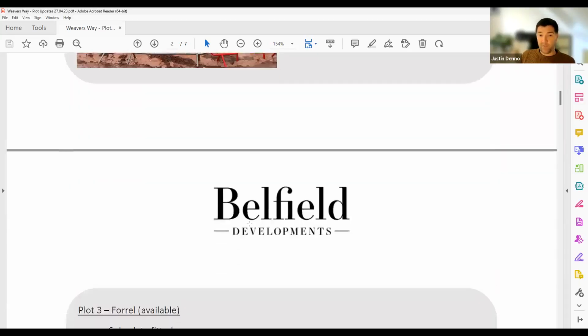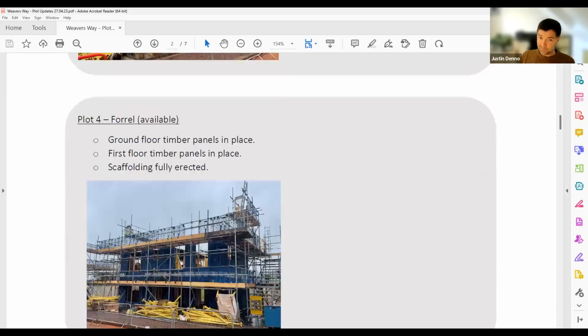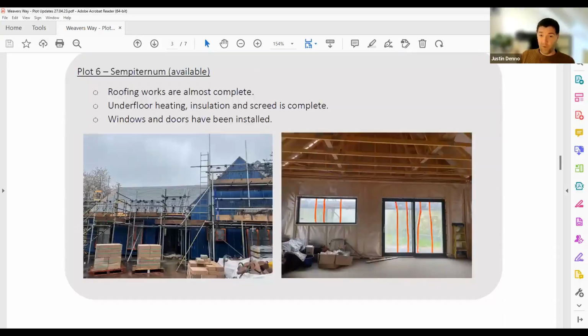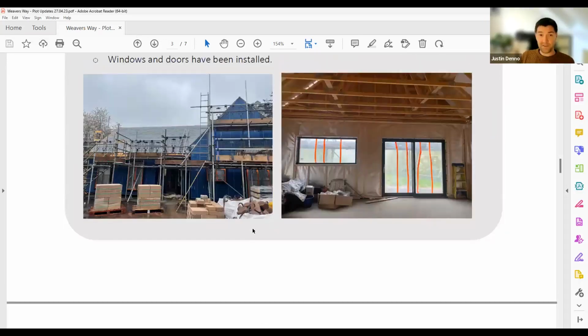As we move forward, you can see the next plot with scaffolding ready for the first floor panels. Then this is where the first floor panel is on. Plot 4, plot 5 has got the roof and felt and battened. You can see a bit of slating happening, internally insulation, underfloor heating pipes and screed down. Moving on, we start with some windows appearing, and this is our second bungalow on the scheme, and we can see the slate roofing will complete on that one.